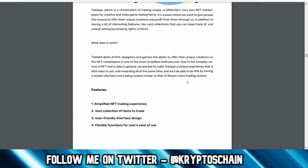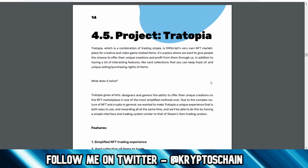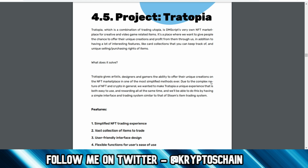Due to the complex nature of NFT and crypto in general, they wanted to make Tretopia a unique experience that is both easy to use and rewarding all at the same time. They'll be able to do this by having a simple interface and trading system similar to that of Steam's item trading system. So that's what they're trying to do. And again, one of the competitors that they would have with this is actually Phantasma Chain. If you've been watching this channel for a while, you know I've covered them as well. So again, they have competition here. Also, Engine are another competitor, so they won't be the first to do something like that, okay? Just so you know that.